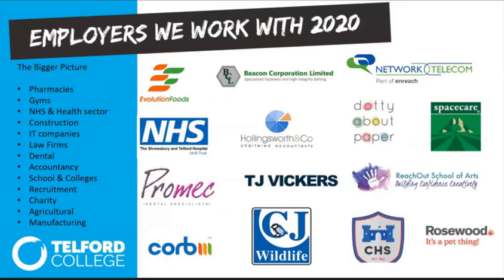So here's a couple of employers we've worked with in 2020. As you can see, there's a really good mix here. There's some really big companies like the NHS, Corb, TJ Vickers, and then there's some smaller companies as well, like Dotty About Paper, Rosewood Pets, you might recognise them. I've put aside the bigger picture because the business admin and customer service roles are 2 of my favourite apprenticeships. It's about thinking outside of that box.